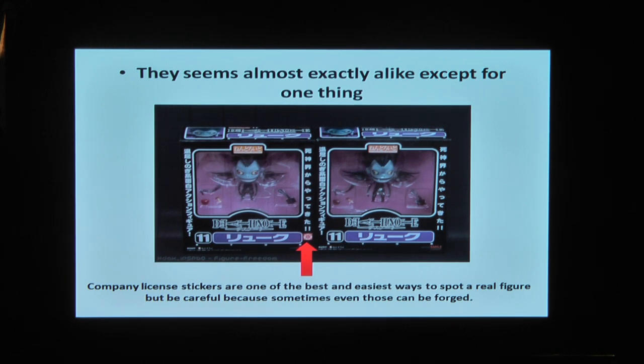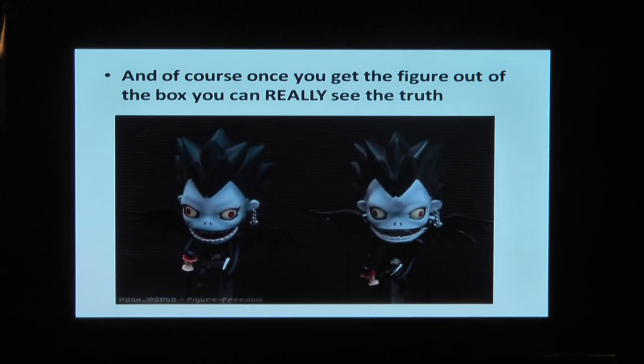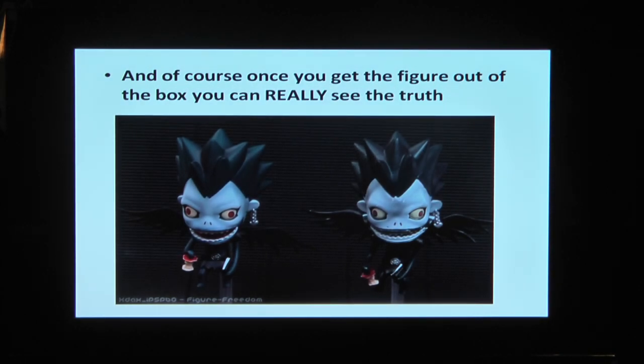The licensing sticker. That's it. But once you get it out of its box, you can see how bad that one is. The paint is crap, and the other one is beautiful and flawless and gorgeous. It's where you can love him. I mean, they didn't really have to focus on the eyes. His eyes don't really match anyway. But the head, that's nasty, and his lips, you see, it's all gross.